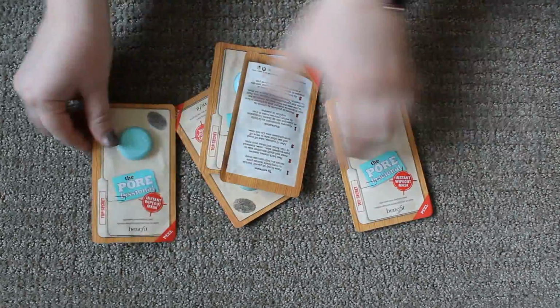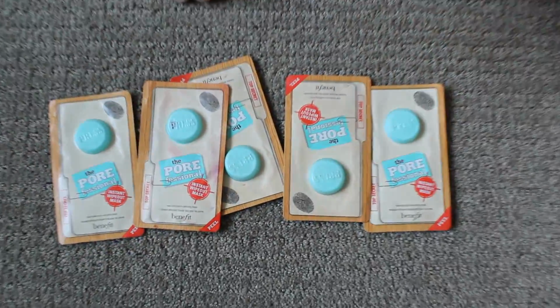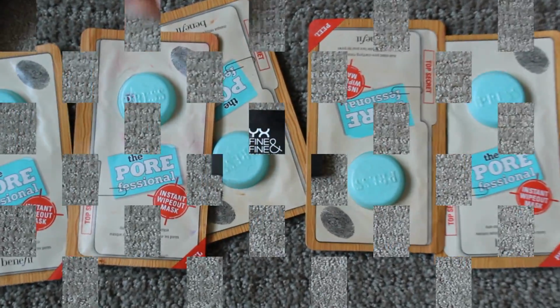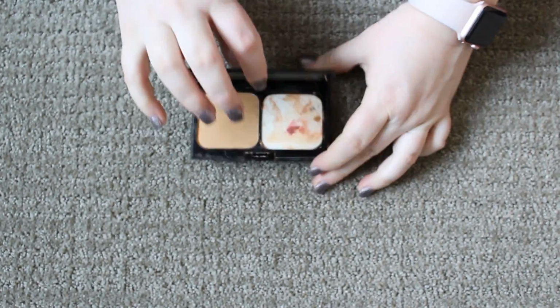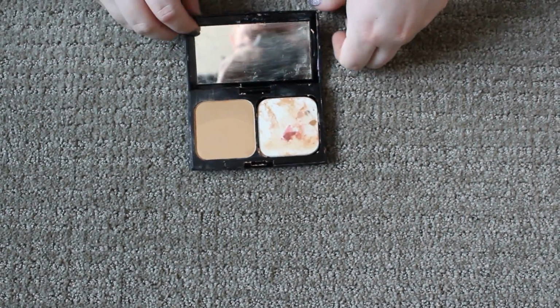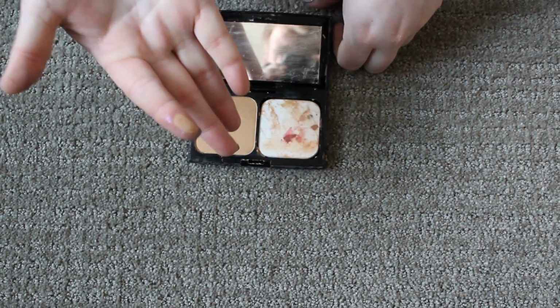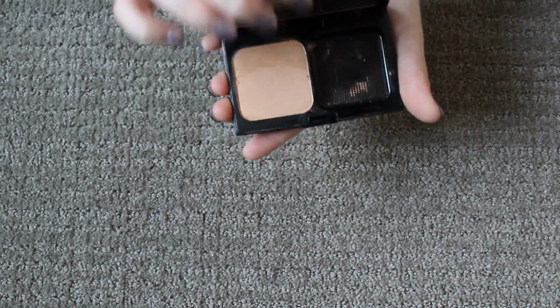And then we found a bunch of these masks by Benefit, the Professional Instant Wipeout Masks, Define and Refine Powder Foundations. So you can see that the sponges are kind of gross, but I wouldn't use those anyway, but the powder foundations are still totally intact. So we found another one of those.